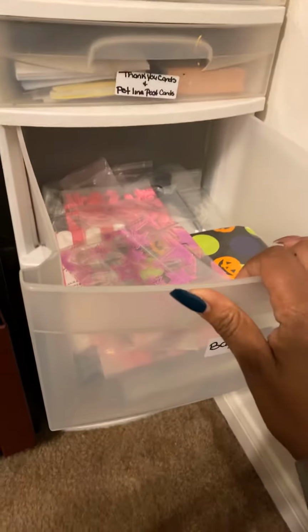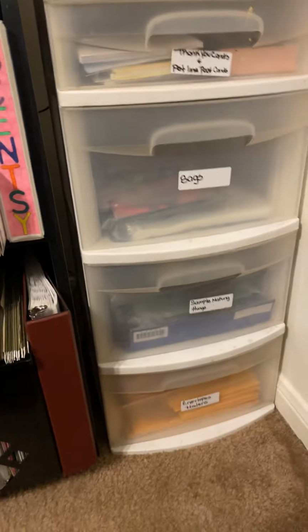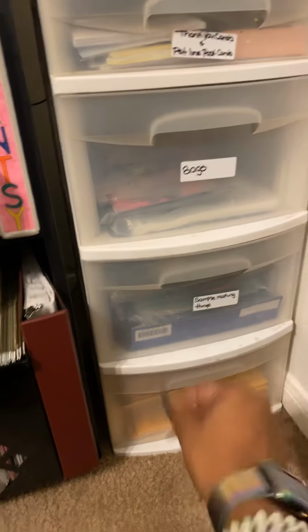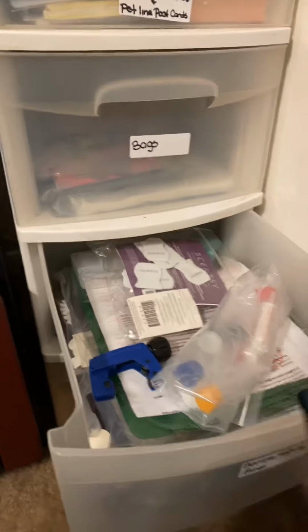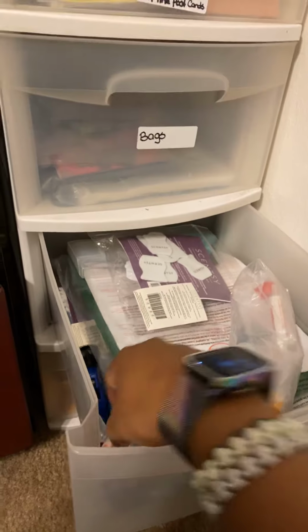I have my goodie bags for when I do my local deliveries. I have just small bags. Now, my bigger bags are in the garage. I'm not going to put those in here. My sample making things is literally everything that I use to make my samples with. I no longer use this, so don't worry about what that is.